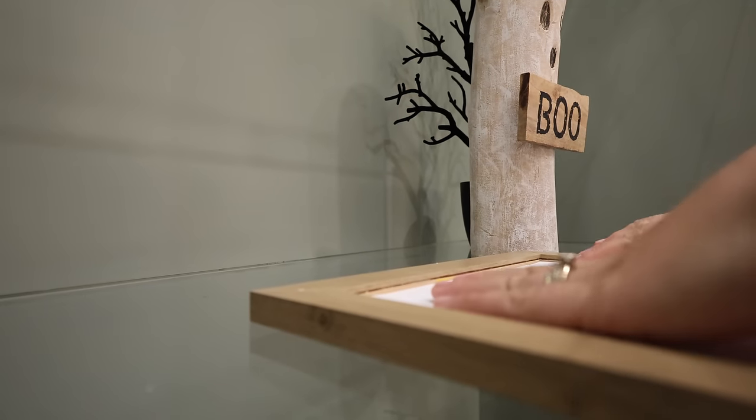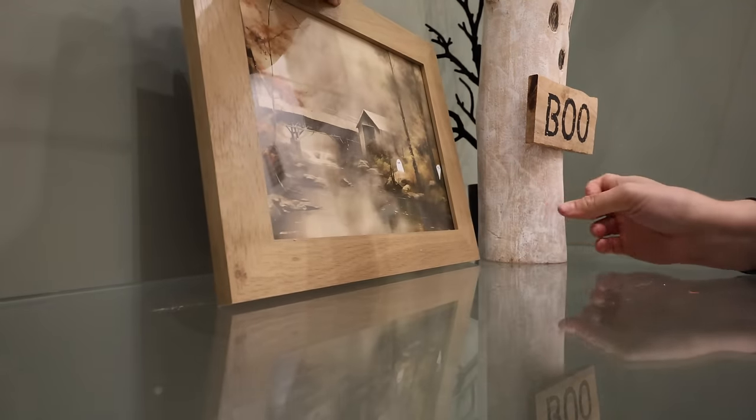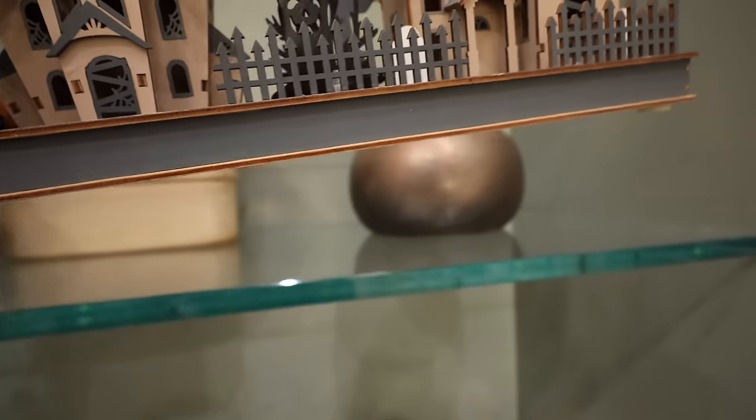Here I'm just adding in one of those prints that I downloaded from Etsy, and I had just got this printed off from Walgreens, but I do like to put the more detailed prints lower on the shelves. That way it's just easier to see all the fun details.